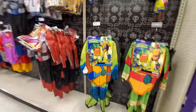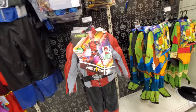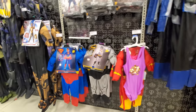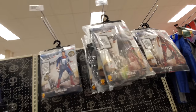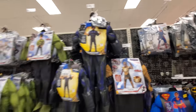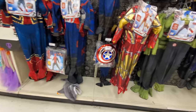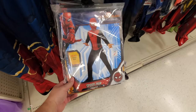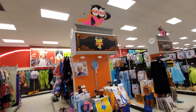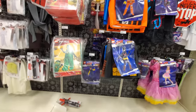Alright, let's see what's down here. We got Teenage Mutant Ninja Turtles, Transformers, Power Rangers, Batman, Superman, Justice League. I think somebody was telling me to keep an eye out for Justice League. Avengers. It's so strange to me that they do not have a Shazam costume anywhere. Here is Spider-Man, though. Must be a licensing issue that they couldn't get licenses to make Shazam costumes, because I'm sure those would have sold out quick.